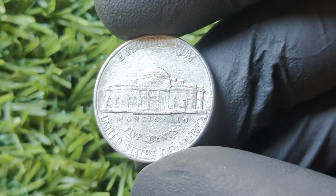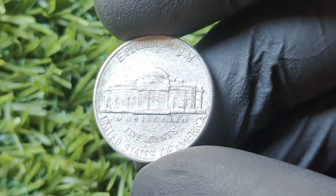Why did the coin collector refuse to play hide-and-seek? Because good luck hiding when you're worth close to $1 million, and here's the truth.